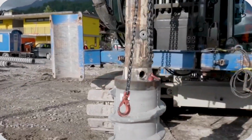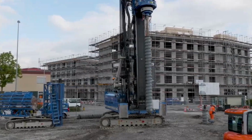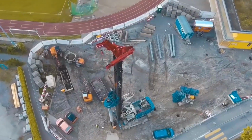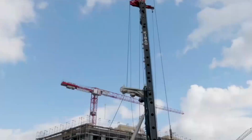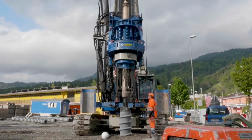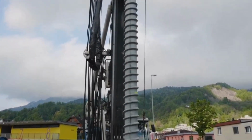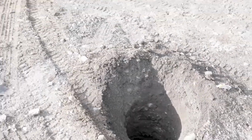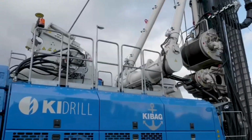Most piling techniques bring massive vibration, ear-shattering noise, and extensive disruption to the surrounding structures and neighborhoods. Kidril is different. With low impact setting, it keeps the city mobile while putting down firm foundations. And since minimal soil displacement conserves the environment while also accelerating the process, the city keeps going.